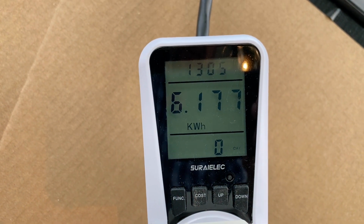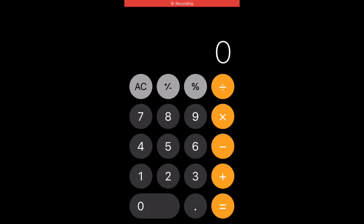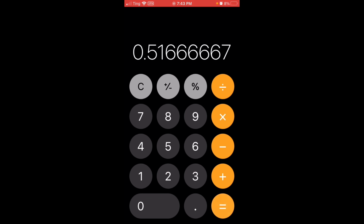So we'll do the math on that a little bit. So here we go. We had 6, I'm gonna give it 0.2 kilowatt hours. I'm gonna say it was really running for 12 hours. So our average, yeah, about 517 watts was our average per hour that we were pulling there. So that's the end of this test. This is the auto mode, just left on from morning to night, 74 degree set point inside.